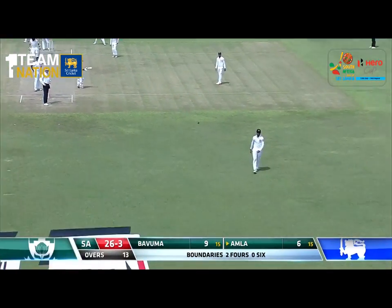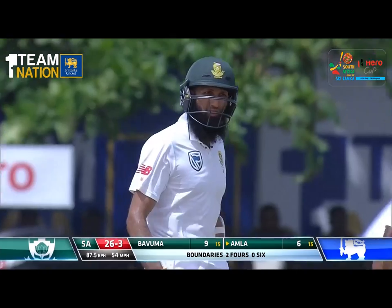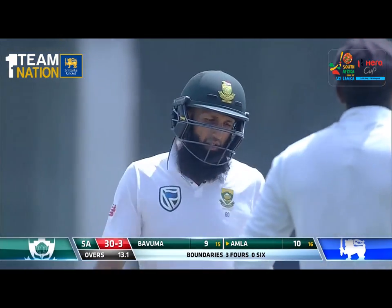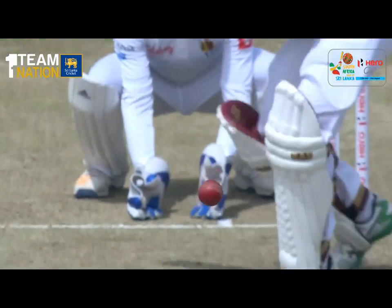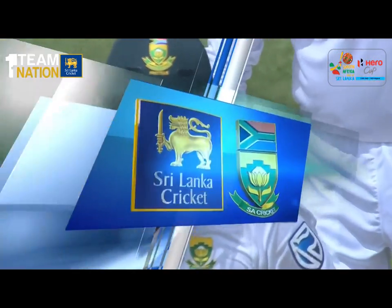Hashim Amla. This is a good way of taking on the spinners. Coming down the pitch and just looking to hit it over the top, and a very good shot in the end. I'm sure Kepler Wessels, who's with me, will approve that kind of approach, the sweep shot and looking to use your feet against spin. Morning, Kepler. Morning, absolutely. I mean, Hashim Amla is very good under these circumstances.